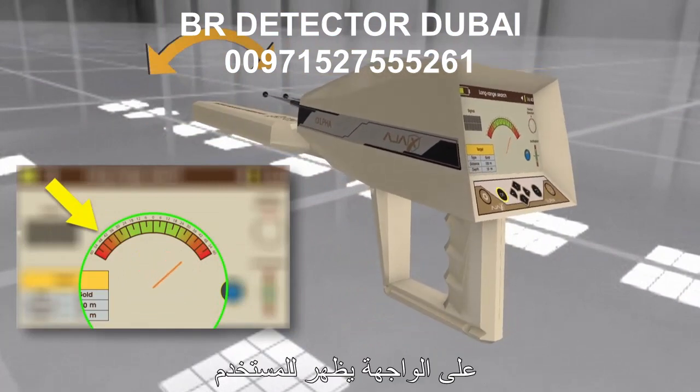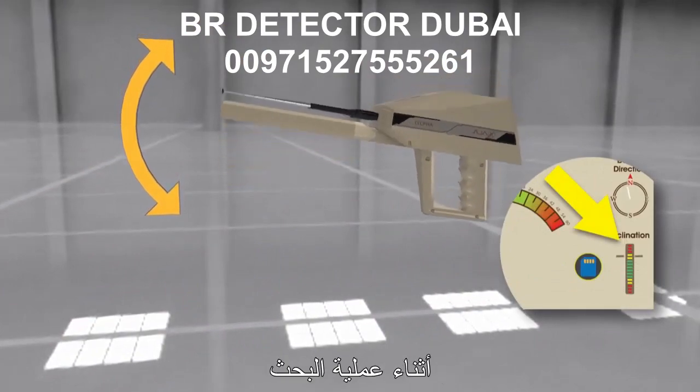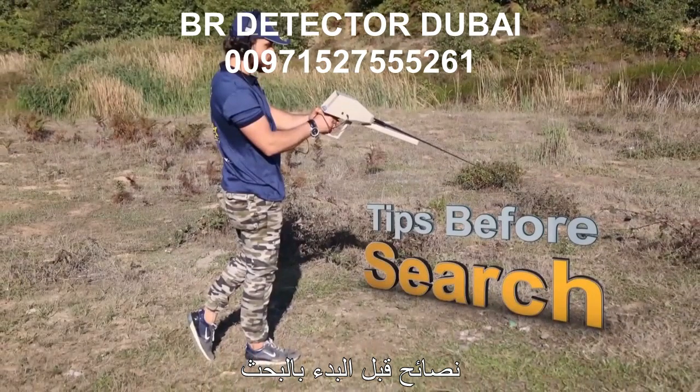Device balancing. The device is equipped with Hand Smart Balance. An indicator on the interface shows the user the right level and balance to hold the device during the search process.